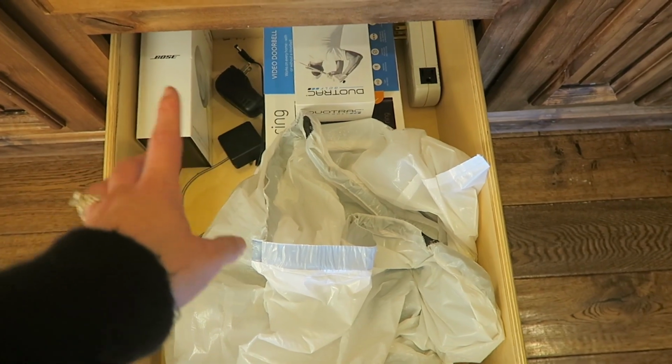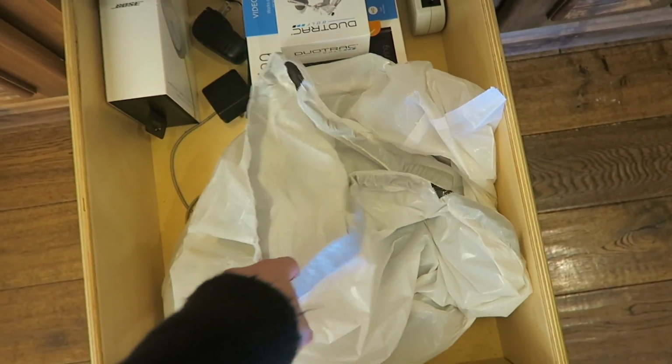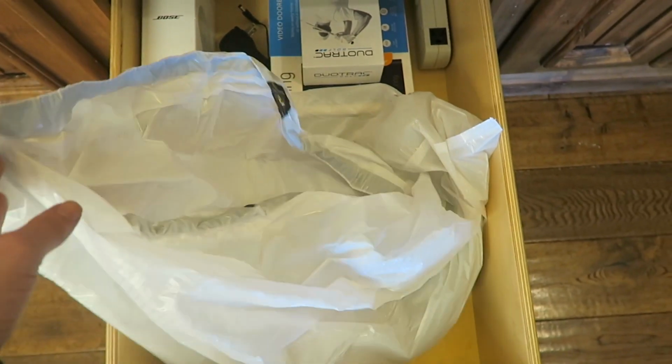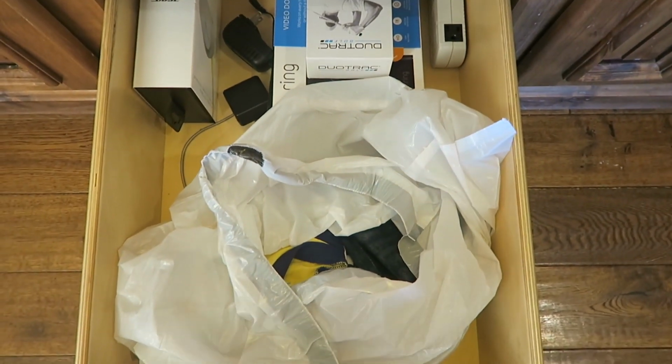So those are like electronic boxes. I just feel like you never want to throw stuff like that out. And then this bag, really random, but I do keep stuff that we're gonna be taking to Goodwill in a trash bag, and I just keep it in this drawer. I don't know why, it's just always been like that, and then once it fills up, I just bring it out to the garage and stick it in my trunk.